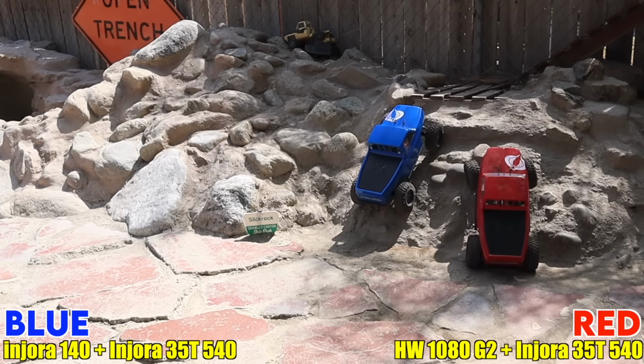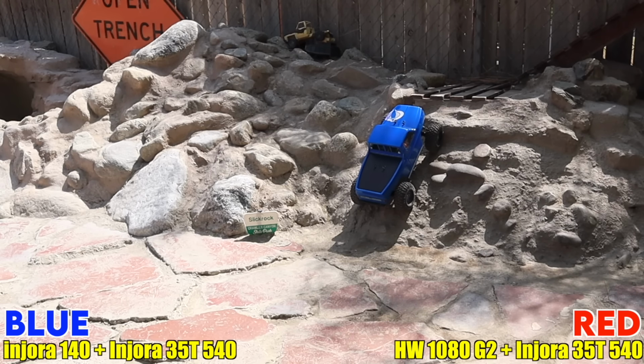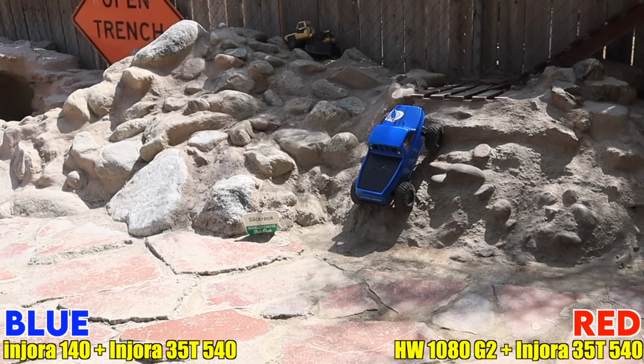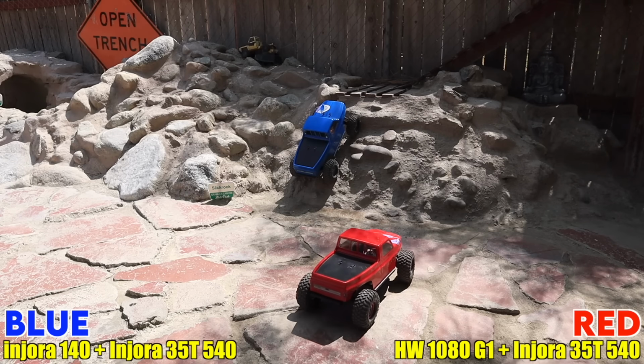I need to, would it be insane to send my RC4 housings out to get them hydro dipped? To get a red one and a blue one? Because maybe just Krylon Fusion them? I don't know, something. I need to be able to tell them apart. And now we need to do it again.